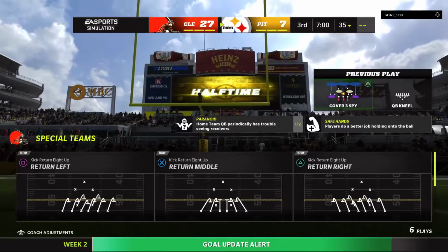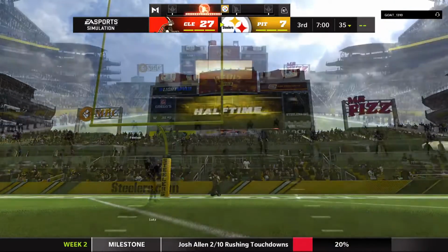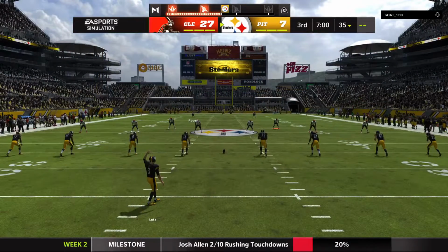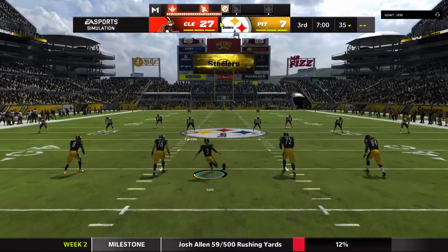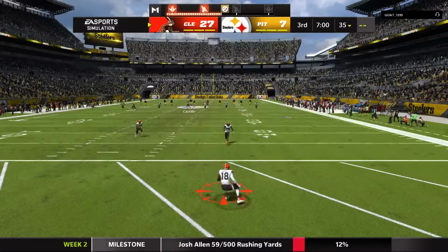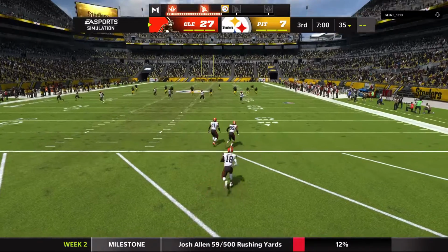Coach, thanks very much. Fine work as always as we welcome you back for quarter number 3. The Browns are going to get the second half kickoff, and they've got this lead as well as we are back and underway.